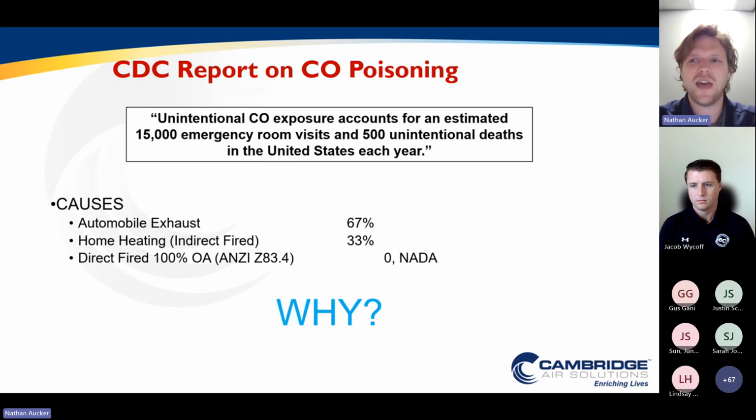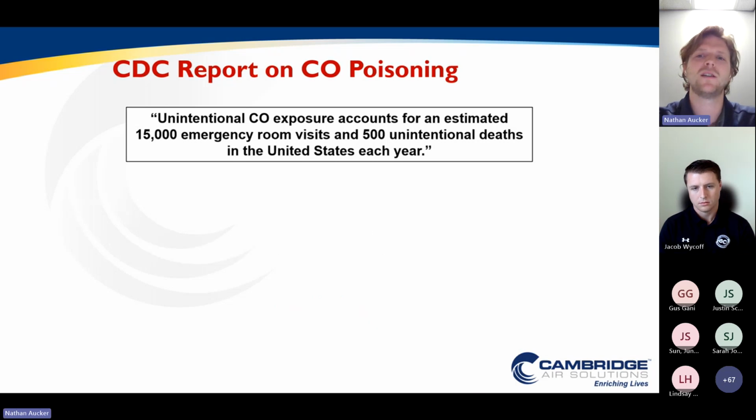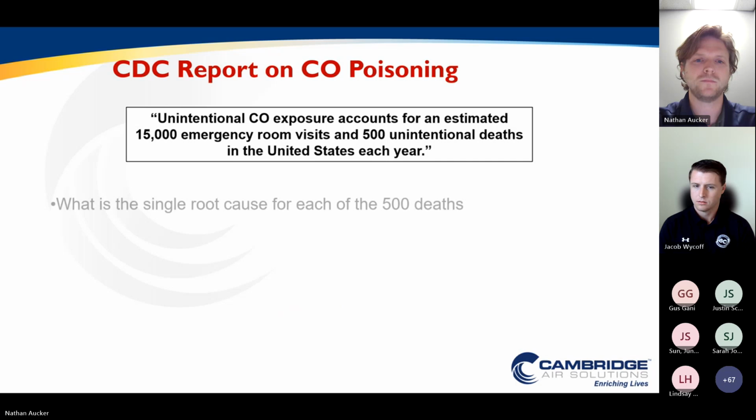What is the reason that even an indirect fired system, a mechanical system that's designed to separate the products of combustion from the delivered air, was actually the resulting 1/3 of the CO exposures, yet the direct fired 0? So let's look into this root cause. Let's look deeper. What is the single cause for each of these 500 deaths in the US typically each year?